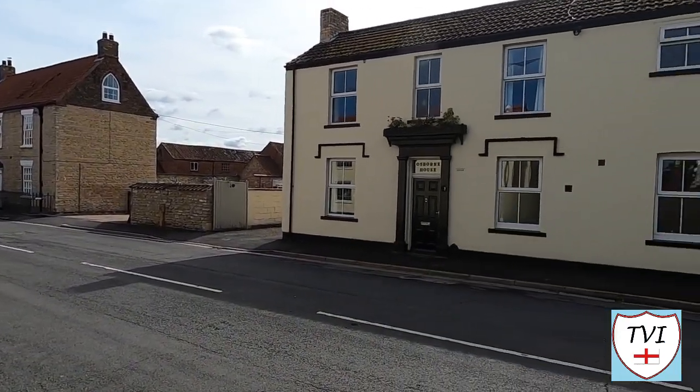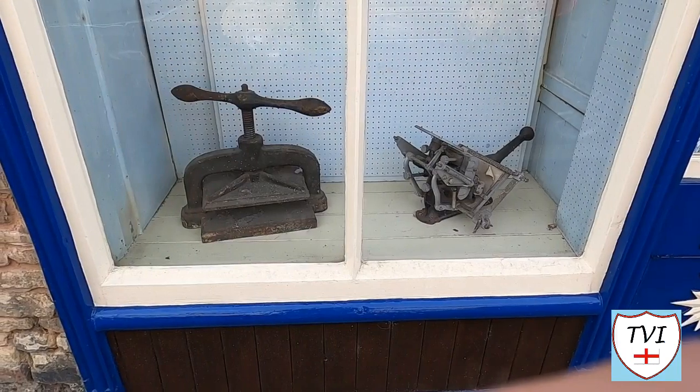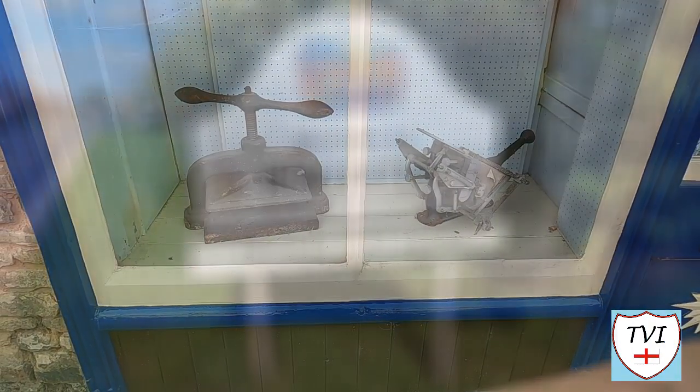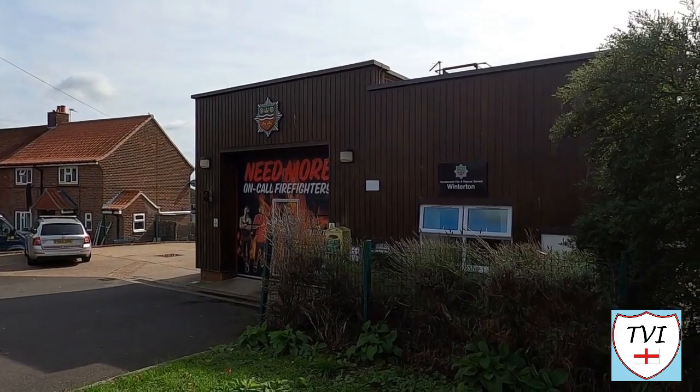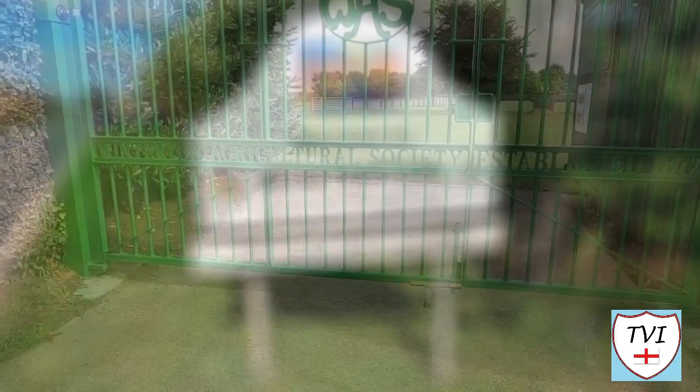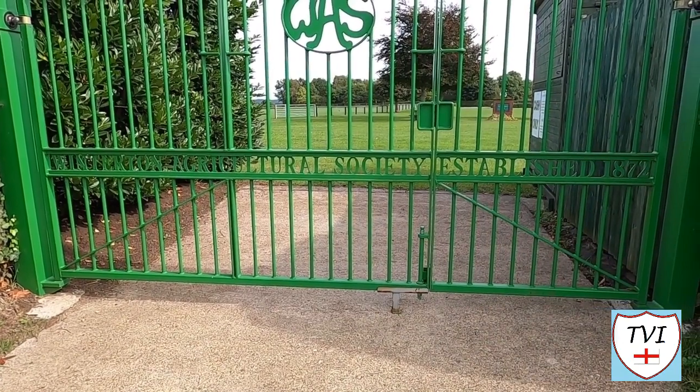In the Domesday Book, Winterton is recorded in a number of ways. Once as Wintrintune, 4 times as Wintrintone, twice as Wintritone, and once as Wintritune. Thank heavens they've settled on a name now, right? Here's Winterton, folks.